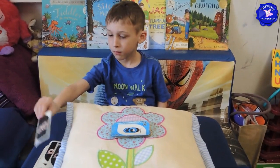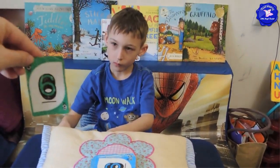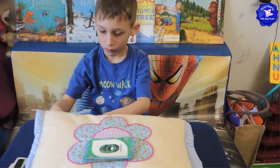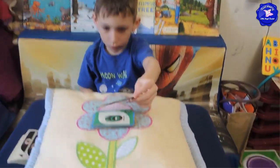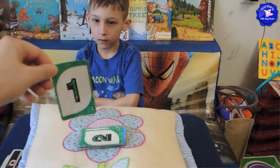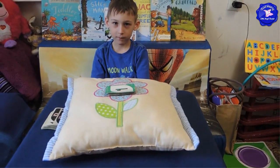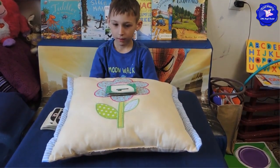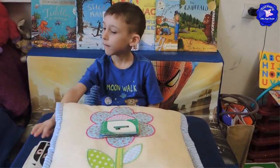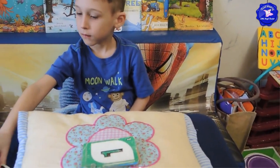Go fish. Okay. 6 green. Oh, 2 green. Uno. I have 1 card left. 2 green. 1 green. Your turn. I won. I'll go fish again. Nothing? Okay, you go fish and I'll go fish.